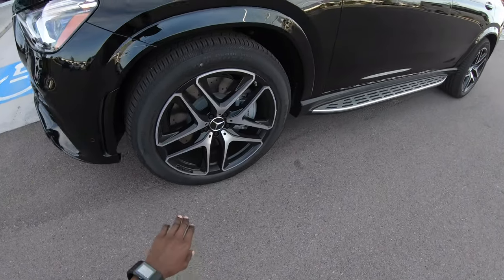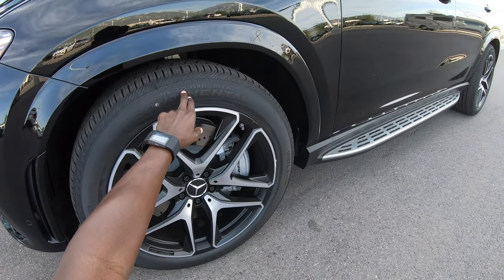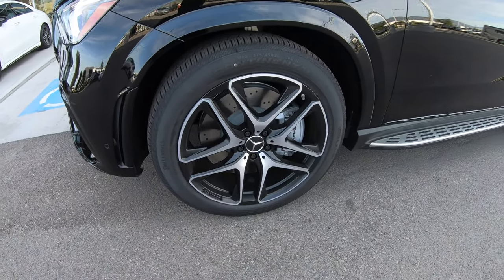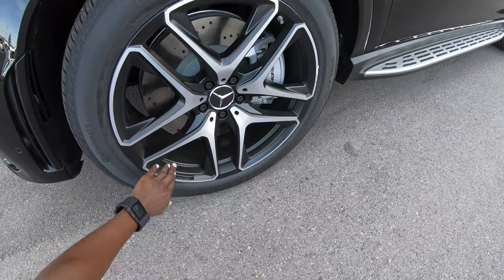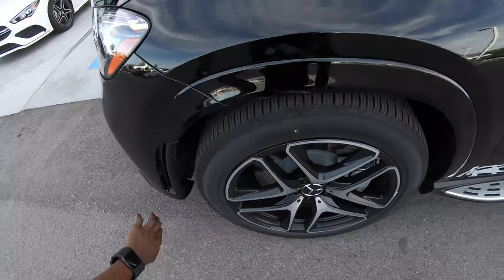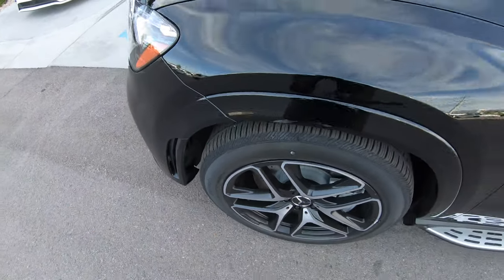Love these rims. Size on these tires is 275/45 R21. These are 21 inch rims. New Mercedes design AMG rims. Check out the air inlet on the side.